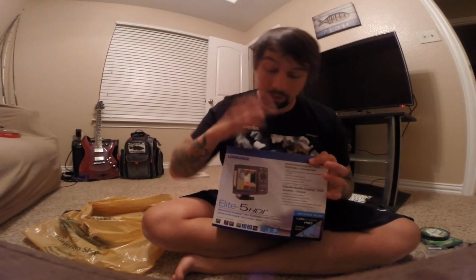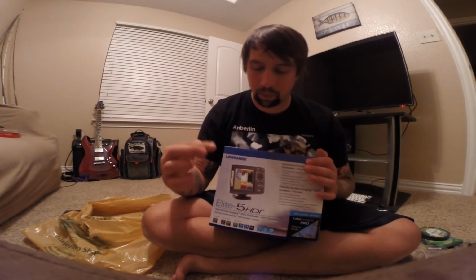Usually those on their own are $100, $120, and again, it just comes with it for free in this package, all for $299. So you get downscan imaging, you get the Lake Insight, you get the cover. There are some of these models that don't have this, which again I think is a cheaper model, but it has the built-in GPS. It has your regular 200 kilohertz standard imaging, and then you have your 455 downscan imaging, which is like picture perfect imaging on there.